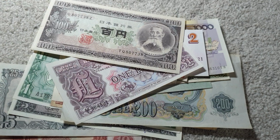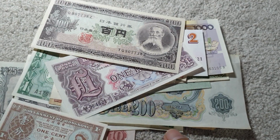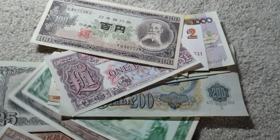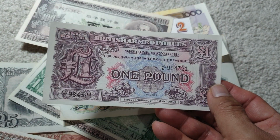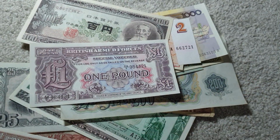Old banknotes that are like survivors actually, and you will see some of them like the one from Hong Kong and from the Japanese era, and this one is, yeah, first time I've seen this one. It's a special voucher, 1 pound. So yeah, it's a nice addition to the collection, and I think it has value as well, more than I paid for.